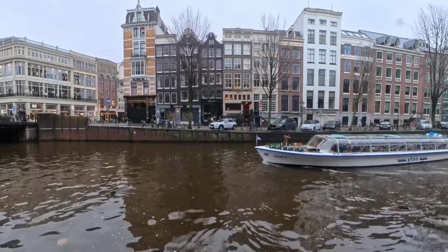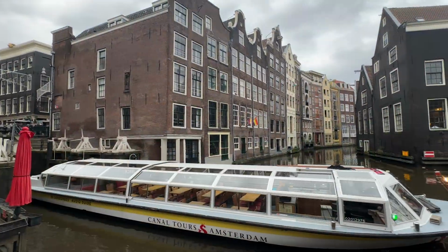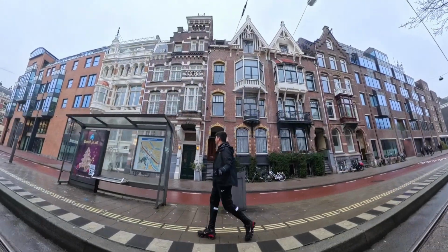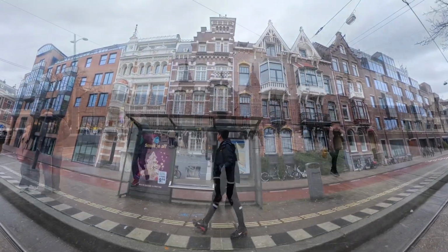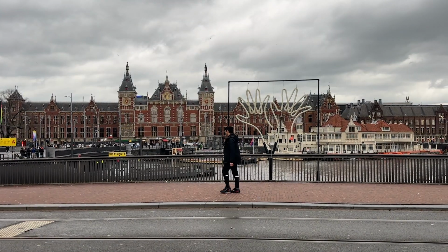Walking around Amsterdam feels so easy and relaxed. The canals are everywhere, lined with tall, narrow houses that lean just a little, giving the whole place a cozy, lived-in feeling. Many of the buildings are colorful, which makes everything feel cheerful.